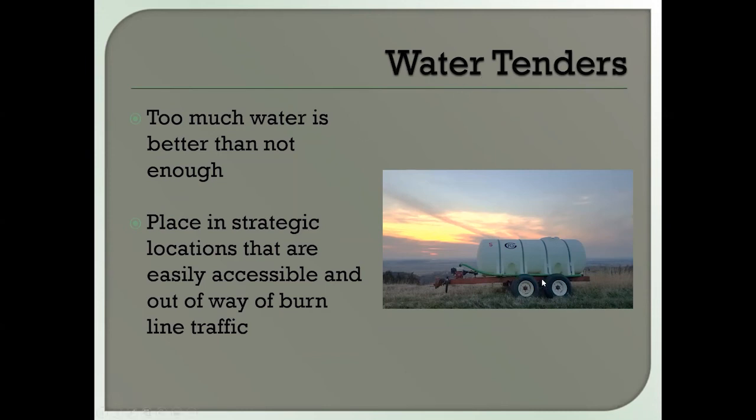So getting these water tenders from the co-op is a really good idea. Some of the problems we have with these water tenders is the later in the spring you get, the harder they get to come by, because they're being utilized for fertilizer and herbicide applications on farm fields and stuff like that. So that's why it's always good to get them early in the season.